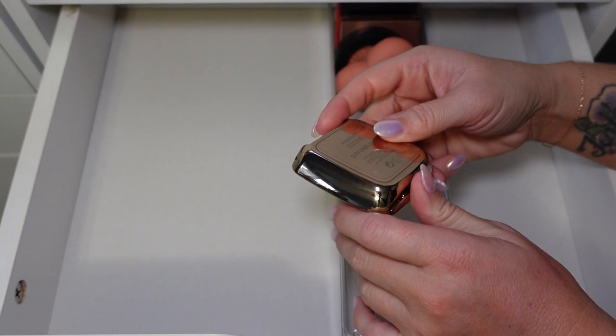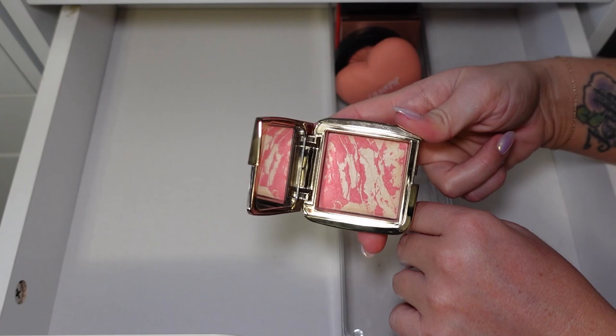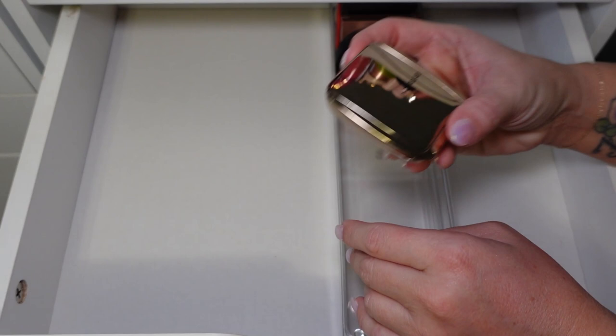Hourglass Diffused. Oh, I need to declutter this one. I have it in the palette that I just got this year from Hourglass. So I'm going to pass this on to a friend. I know that there's someone out there that wants this.